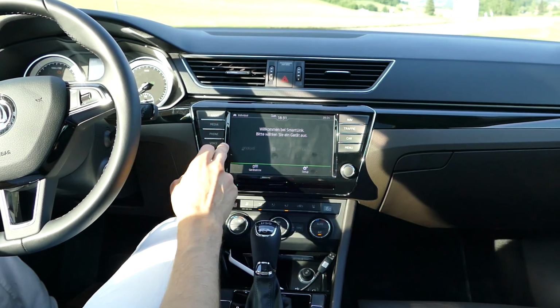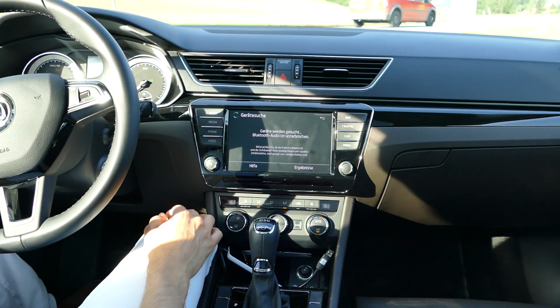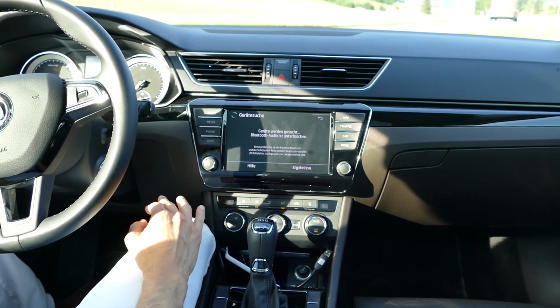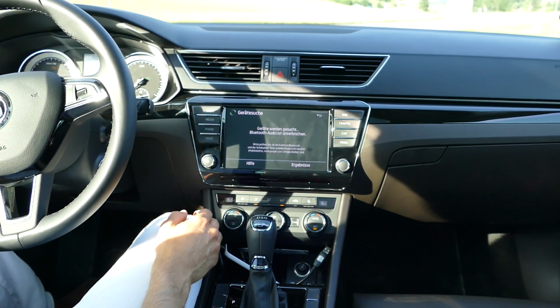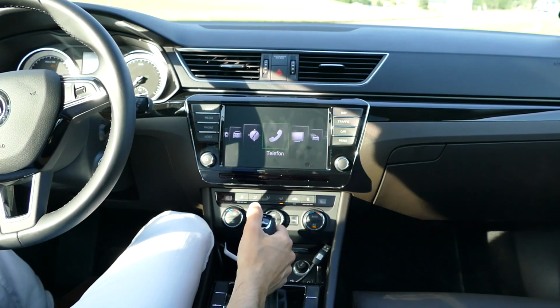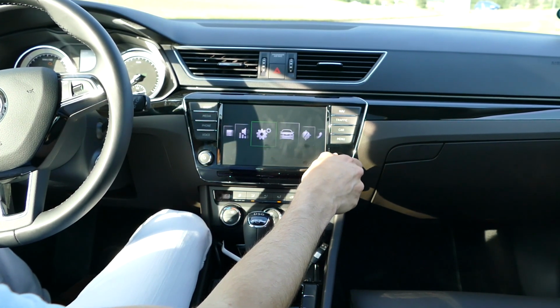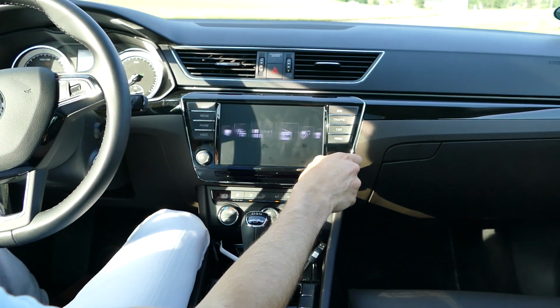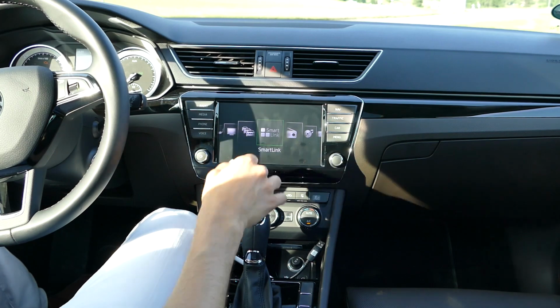Because for me, I just go to phone, search telephone, and connect it via Bluetooth, and then I have my music. And I have all the phone functions for talking to people, what you do with a phone. I'm not sure what else I could use via Mirror Link. I'm not sure if I would really read my emails here. I would rather concentrate on driving. That's my opinion, but what's yours? That's for the multimedia system.